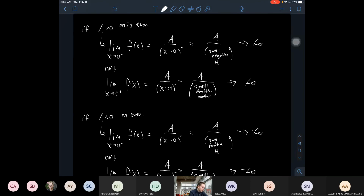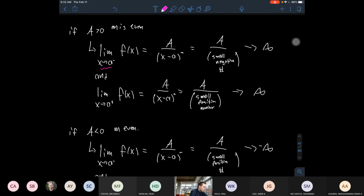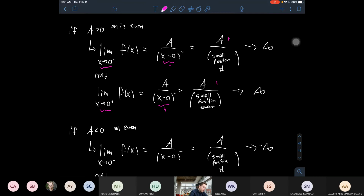then what is happening? First let's look at when a is larger than 0. What's going to happen when m is an even number is it's not really going to matter whether we are approaching from the left or the right, because this number, be it negative or be it positive, doesn't matter because we're taking it to the mth power. When we take it to the mth power, we are going to get a positive number because m is an even integer. We take anything to an even power, we get a positive number. So in both cases, we have a positive a, and then the denominator will be a small positive number. So we're going to get something which is an extremely large positive number.